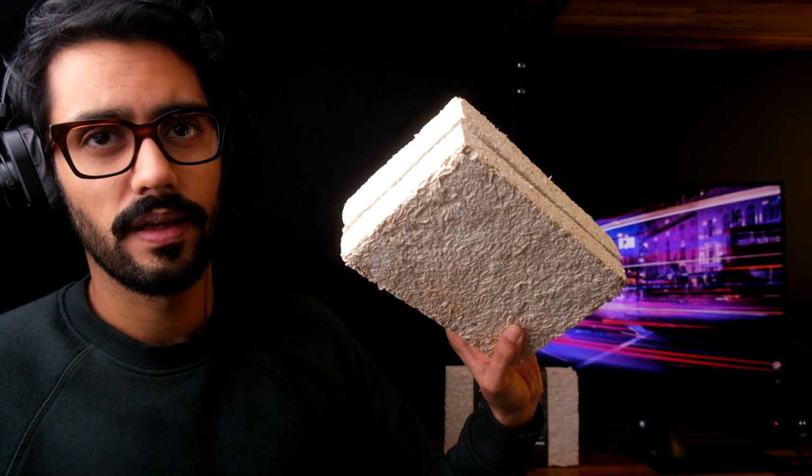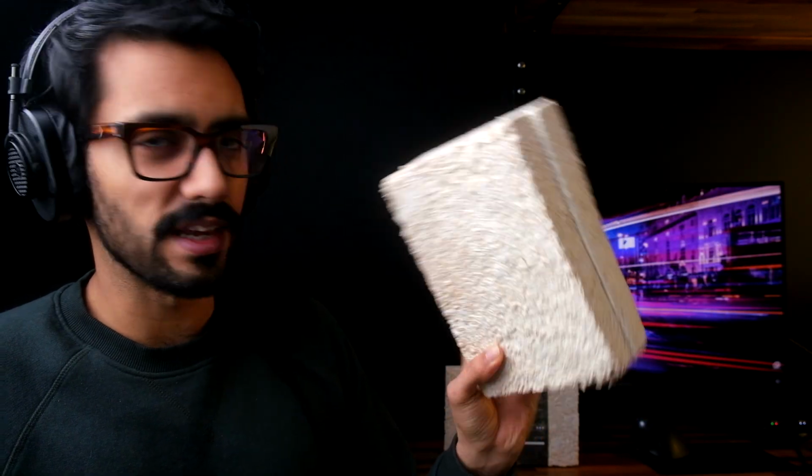Now, I'm trying to get through this bit as fast as possible because I know we all want to get down to the scents. So that said, there is another element. This box, it's not what you think it is. Look at the texture of it.